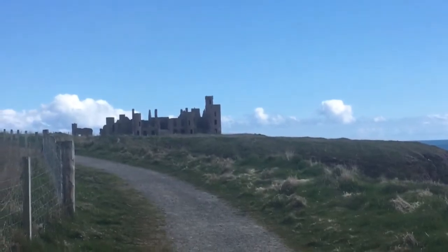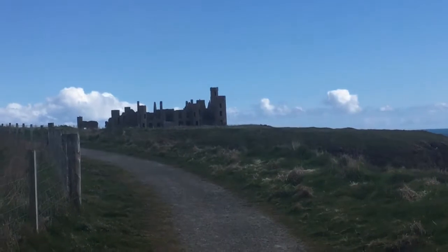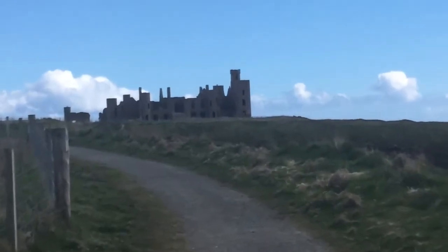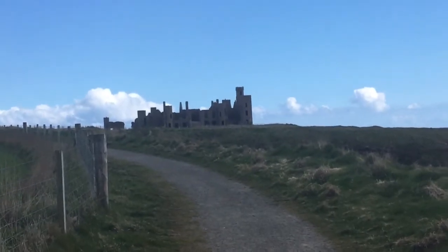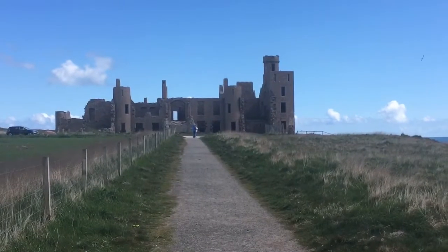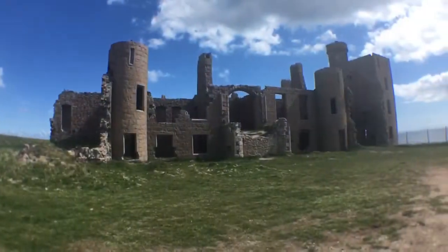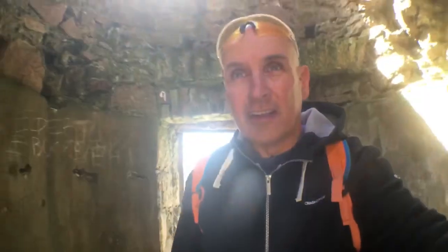First view of Slains Castle, folks. Slains Castle, famous for Dracula. I think Bram Stoker, who wrote Dracula, was inspired by this castle, and also the one at Eccles Greg. At Slains Castle, folks. I'll just walk right in. We'll just follow the path through and see where it goes.